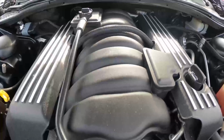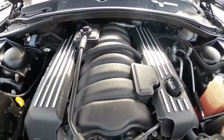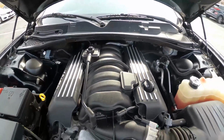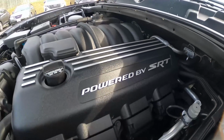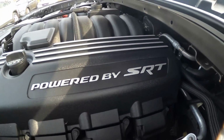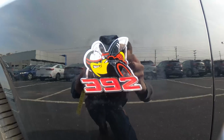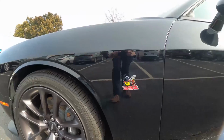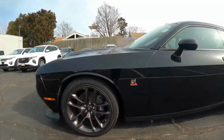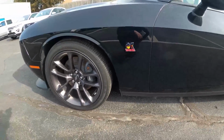100% functional. The Scat Pack is powered by a 6.4 liter naturally aspirated V8, making 485 horsepower and 475 pound-feet of torque. This does have the Super B logo over here, the 392, meaning the displacement, so 6.4 liter displacement is 392 cubic inches.